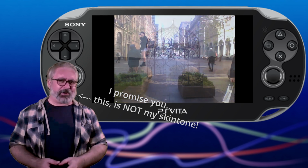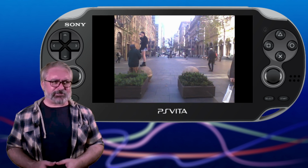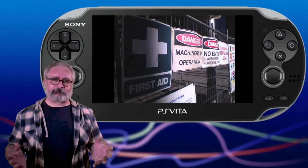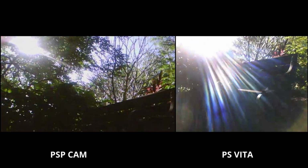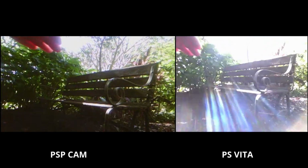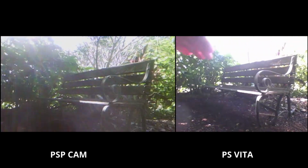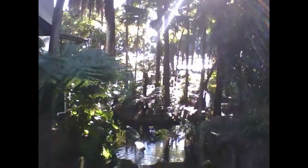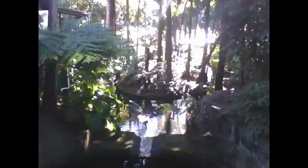Compared to the PSP camera though, it does at least have noticeably better sharpness and a lot less pixel noise. It does have a lot worse lens flaring though, like tremendously worse, like super duper worse. There's a little plastic plate over the lens on the Vita, which does that rainbow, oil slick on water kind of thing. It's the most hideous lens flare ever. The PSP camera is actually better than the Vita camera.